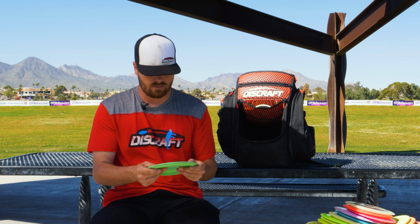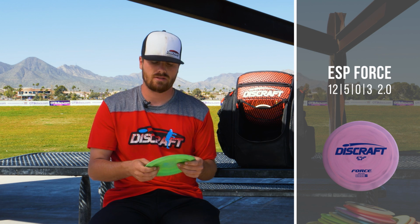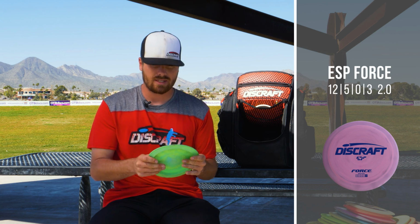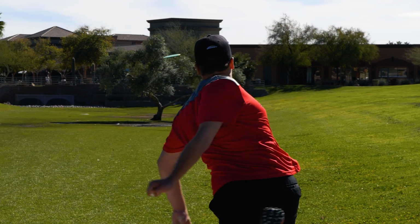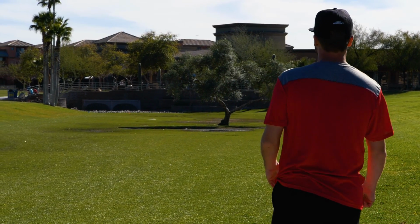And now lastly is the ESP Force. This is my go-to for distance shots for sidearm and backhand. Like to throw it flat and just let it turn, and it always finishes left. But yeah, this is my go-to for my distance shots.